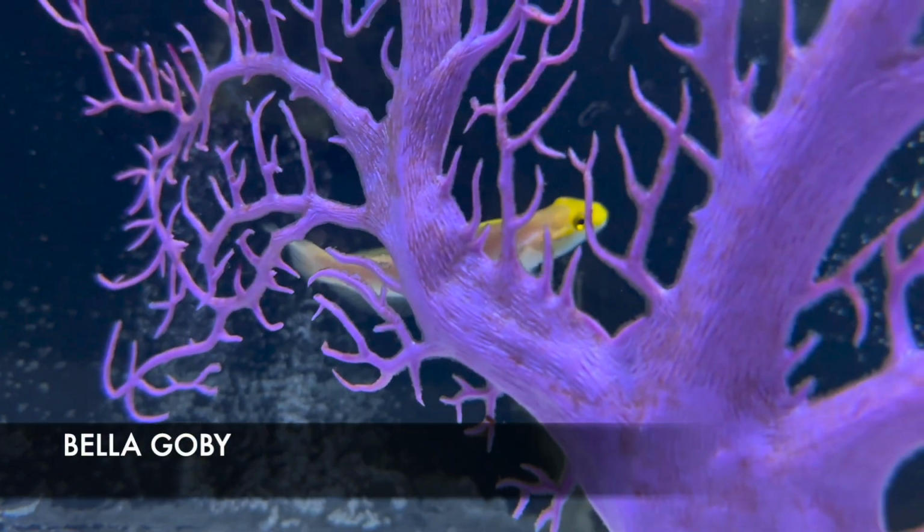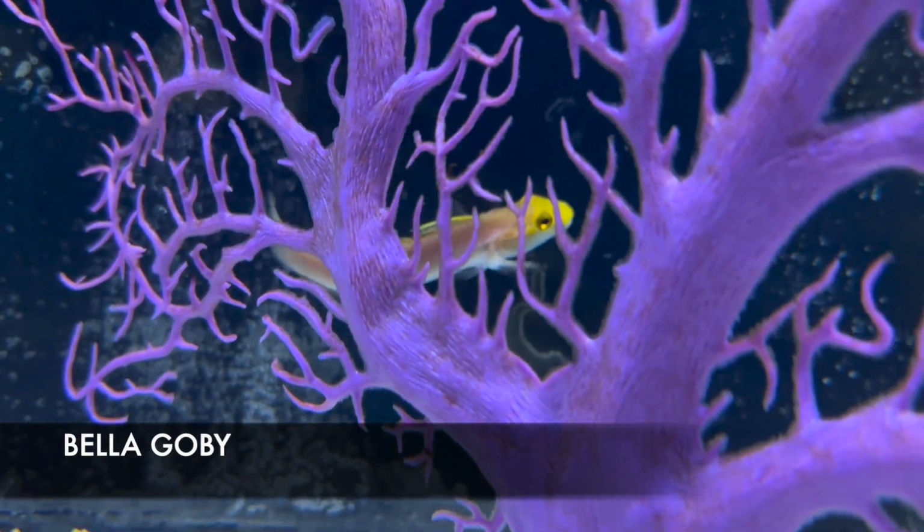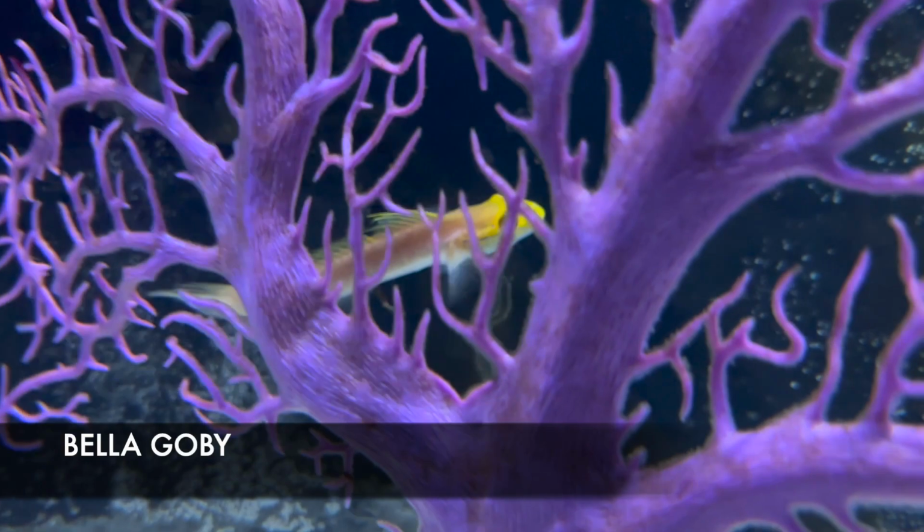So another type of goby that I have in right now that's a little bit different than we normally have are going to be our Bella gobies. The Bella goby is another type of sand sifting goby, and they are so pretty.